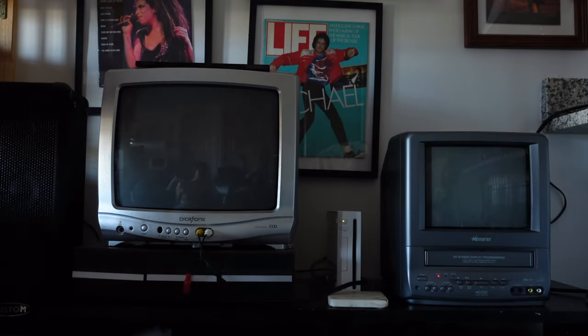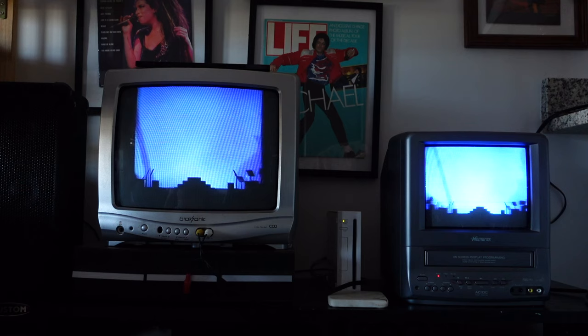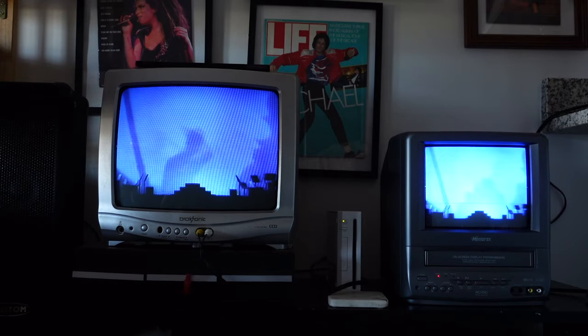This Broksonic is not in the greatest condition. As you can see, one of the volume buttons is popped off, and I just suspect that this one has more hours on it. But so far, I think they're both great TVs. I mean, how can you compare these, really? Any CRT is very cool to me.